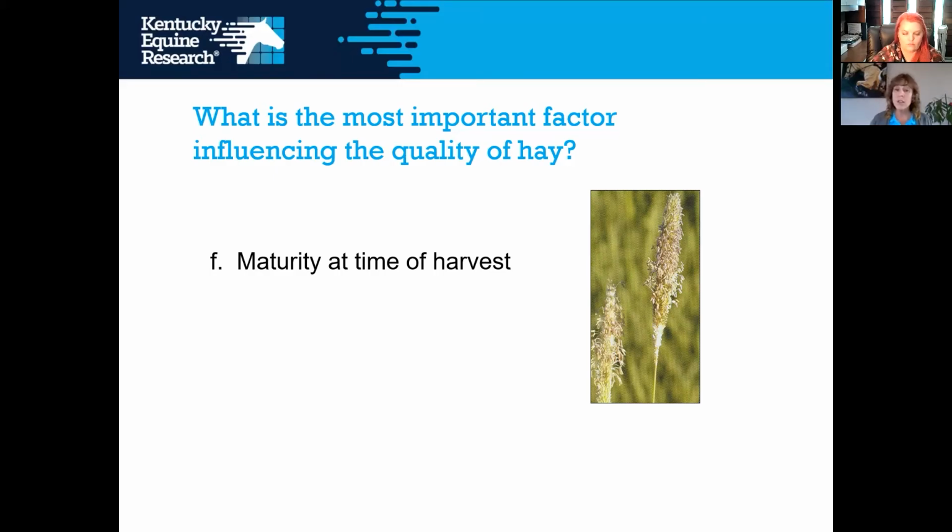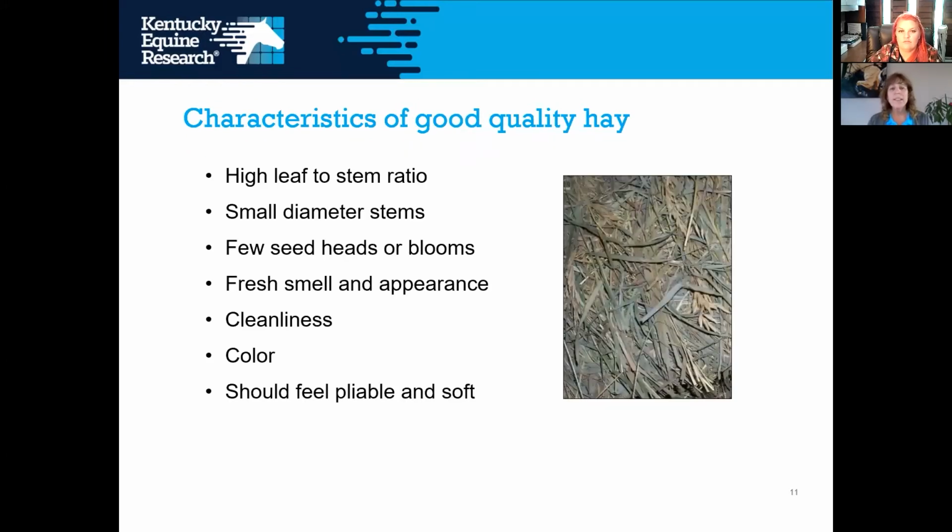So for horses in general, you want good quality, but not dairy quality hay. Dairy quality hay is what is fed to dairy cattle. You want good quality and not the best, and definitely not the worst. So some characteristics, and most of them have to do with how mature the plant was when it was cut. High leaf to stem ratio: the older the plant is, the more stem it has compared to the leaf. Small diameter stems, same thing, the older it gets, the bigger the diameter. Few seed heads or blooms.